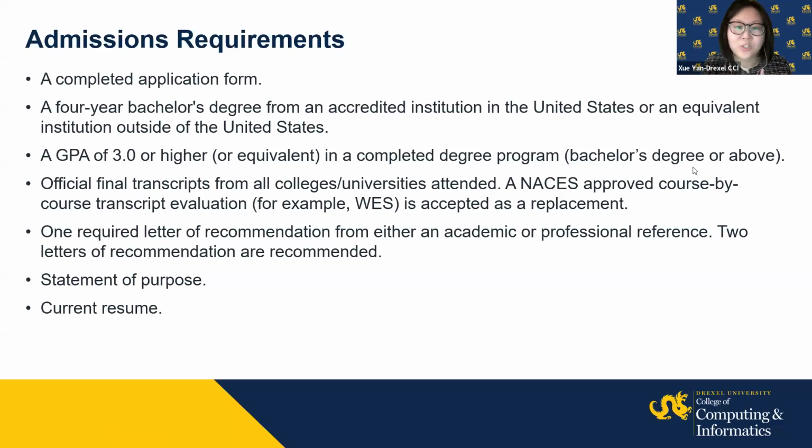You know, your complete application form, your 4 year degree from your college. Typically, we're looking at a minimum of 3.0 GPA out of 4.0 or the equivalent, depending on what kind of curriculum you're in for your undergrad. Your official transcript from your university, one required letter of recommendation. It can be two, both from your professors, or from your supervisor if you're already working. Your statement of purpose, which is really just an essay, similarly, tell your story, talk about your interest in the program, and your resume. So it's a very similar process.